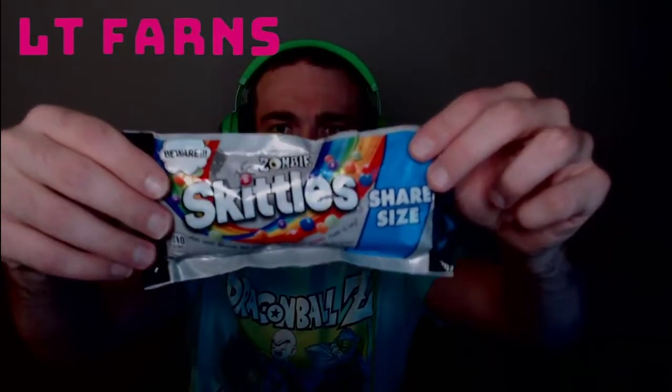On today's episode, we have a very special holiday treat for all of you. Zombie Skittles from the Skittles Corporation. That's right, the Skittles Corporation has blessed us once again with another surprising seasonal treat. This is Zombie Skittles. It comes in a great packaging and it has 5 different flavors.